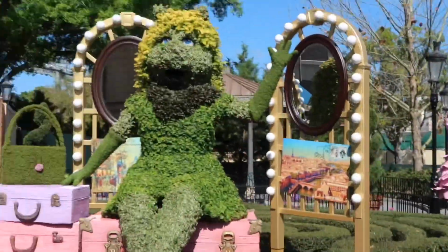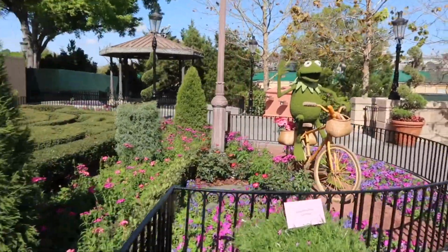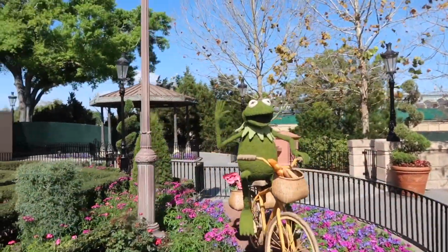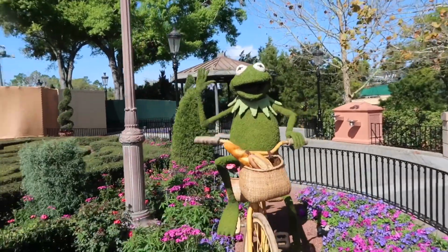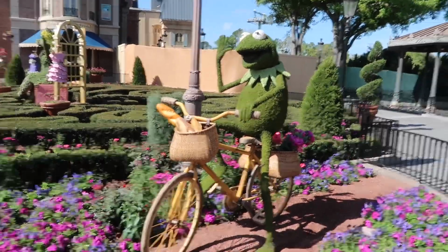I really love Miss Piggy. Look. Yeah, he's just waving. He's not flipping us off. Look at his baguettes. Aw, how cute.